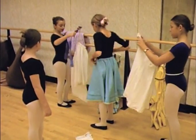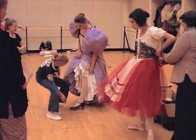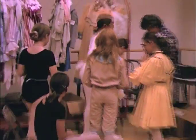Every company that performs a full-length Nutcracker goes through the different acts, and they exit and go and change costumes and come back as another character, because there's a land of snow, there's a land of sweets, and you'd have to have an enormous company if the dancer was only to appear once as one character.